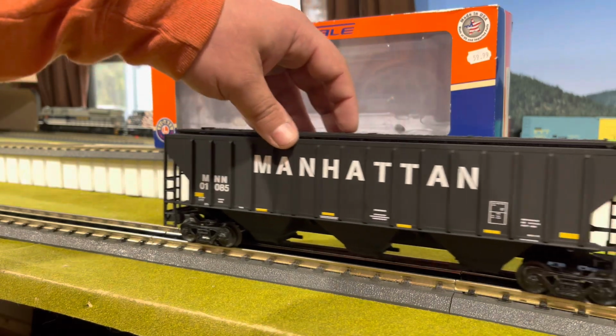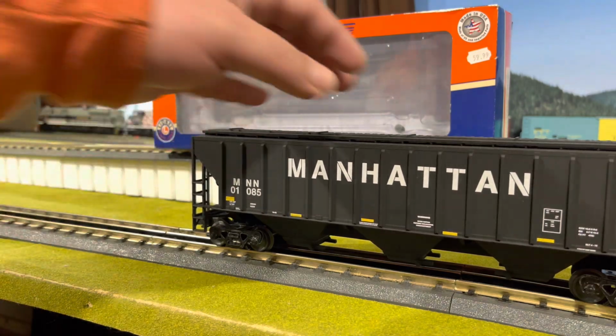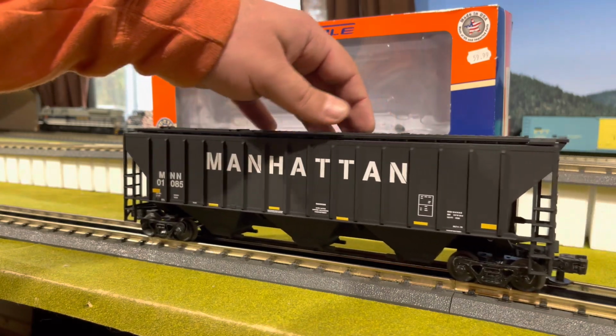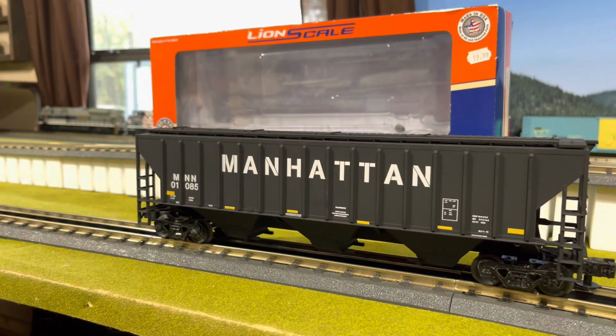First initial thoughts out of the box? I gotta be honest with you guys. When I was first handling and viewing this car as I was pulling it out of the packaging, I thought to myself, wow, what a cheap paint job. If you guys have ever done any work with aerosol spray paints, I think you'll understand what I'm saying.